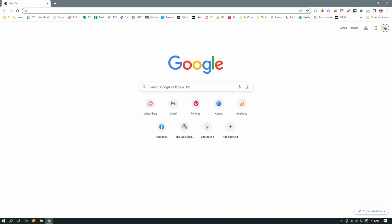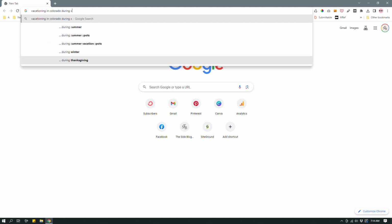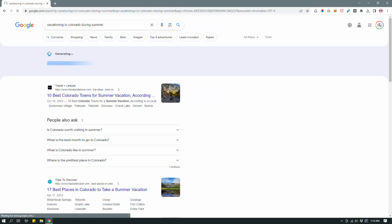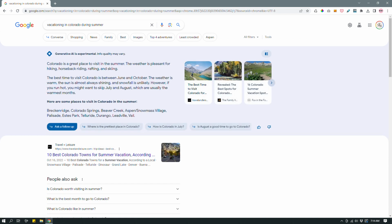Now you can just open a new tab and search for anything. So for example, let me show you, let's say I'm searching for vacationing in Colorado during summer. As you can see, it's creating the generative experience. It took a couple of seconds and we have it. So basically this is what I mean by generative search experience. The top portion of the search engine is where you get information that is created with AI.